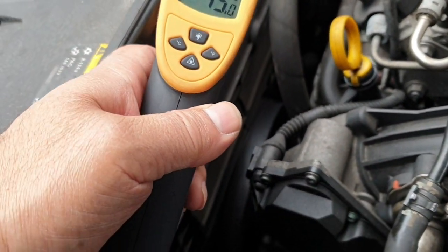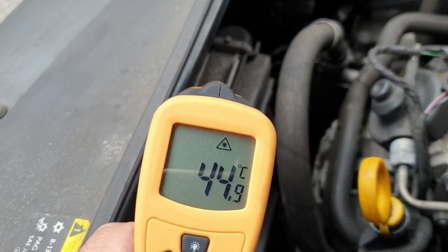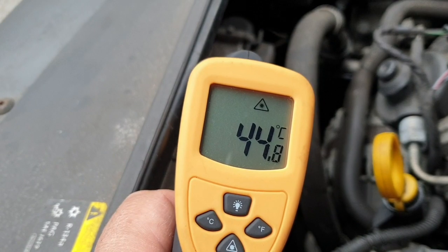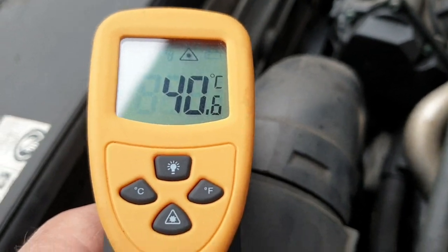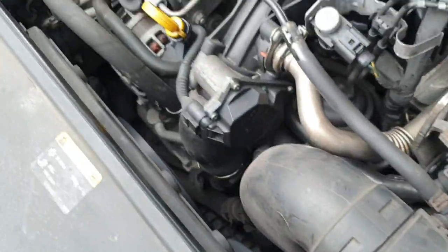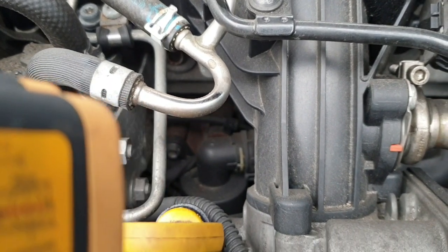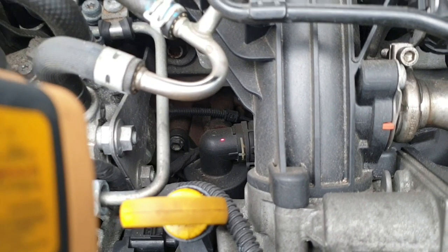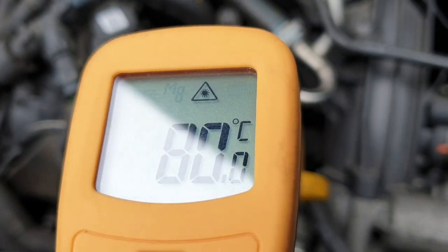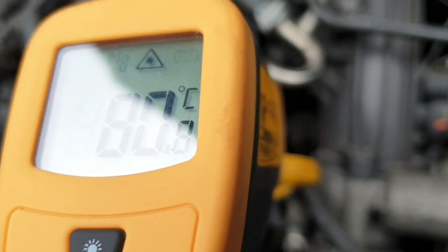As you can see, the radiator temperature is only 44, and here 44 or 41. And if you can see, here this is 80 degrees Celsius.